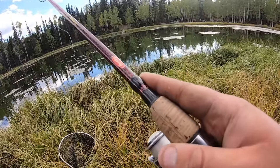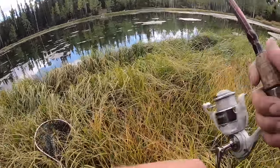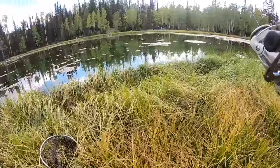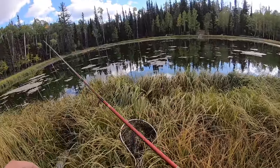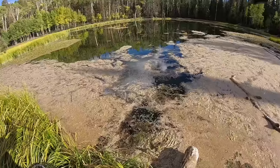Not a single fish has come out and looked at it. I can't even see anything. It's like completely dead on this side of the pond. I'm willing to bet 90% of the fish are all stacked up in that one area. That's what I mean by most of the fish are probably going to be in like a couple spots. Can't see a single thing out there. Nothing has come out and looked at it. Weird. Very weird.